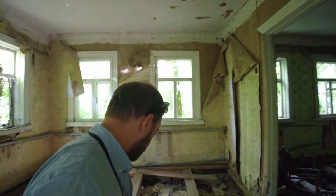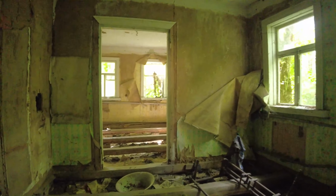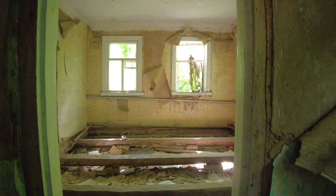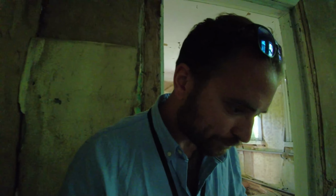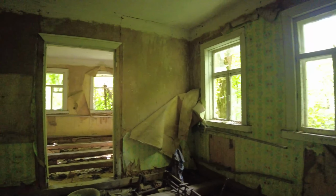Stepping into a house like this that's just been completely abandoned, it's like stepping back through time. Got a nice little woman's shoe down there, a sink as well, and some music sheets. You know, someone at some point would have been playing music in this house.